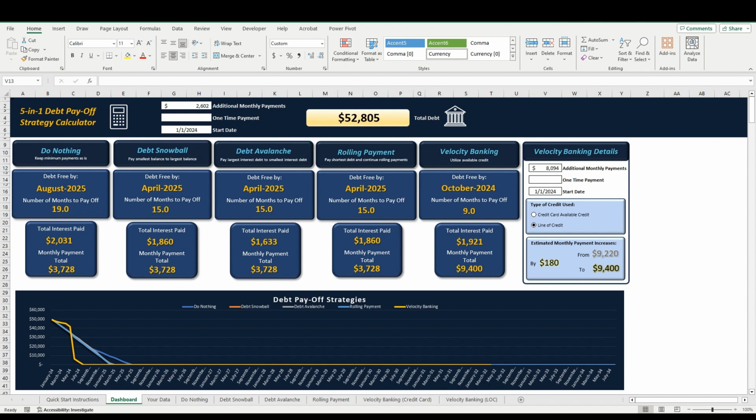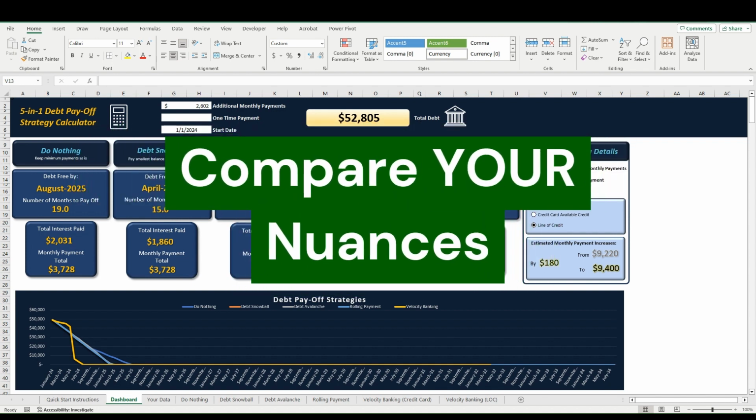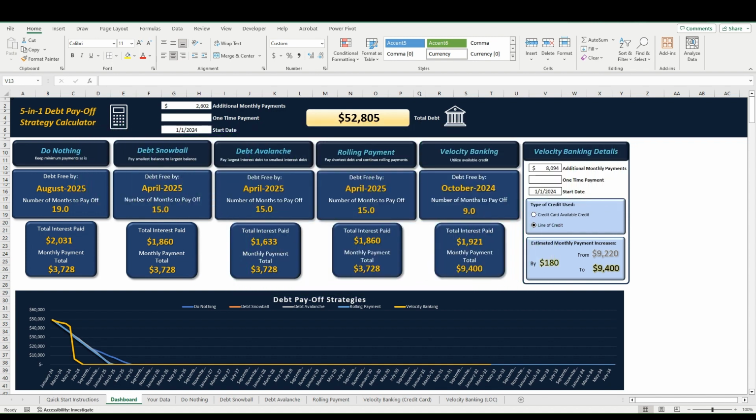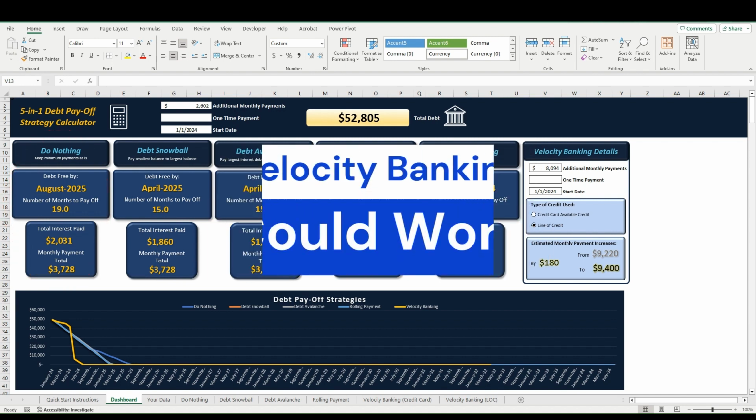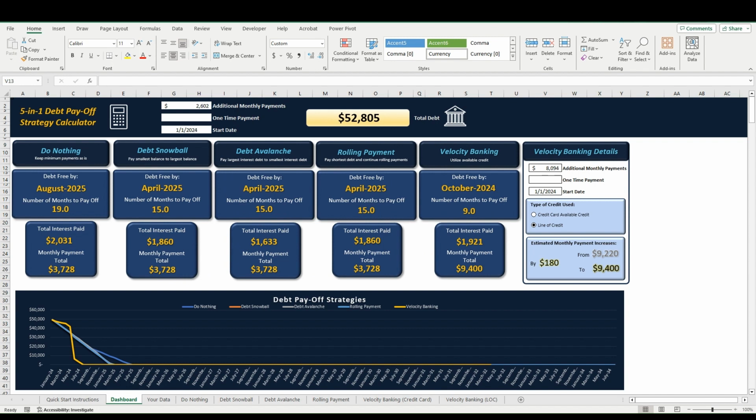The beauty of this calculator is you can really compare all your particular nuances with your exact debt. And it enables you to make a decision that is in your best interests. And you can clearly see the benefits of each method over doing nothing and just paying off the minimum each month. This spreadsheet shows that velocity banking could work in certain situations. But there are also alternatives that can save more money.